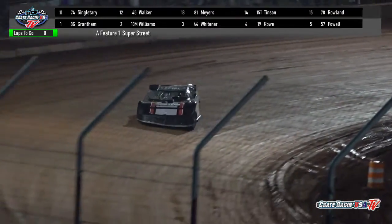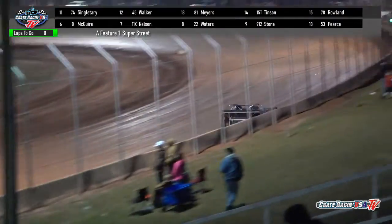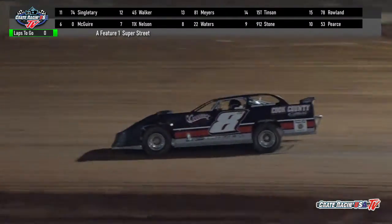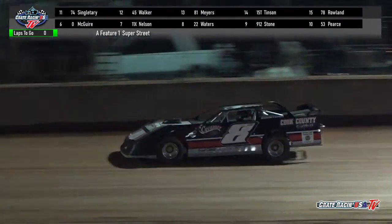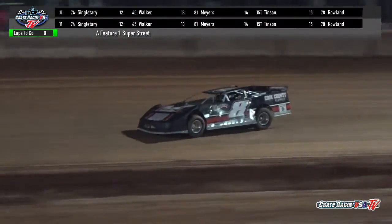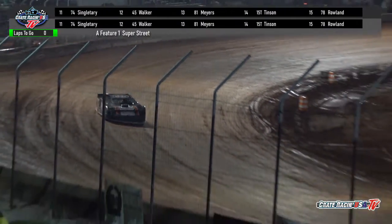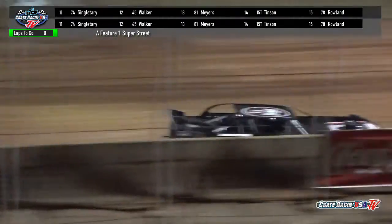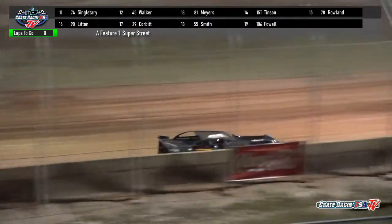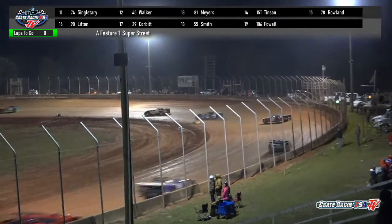Right now, he is way out. Big, heavy lead for him right now. Mentioned last night, a pretty sharp-looking ride in that 8 car. No real threat as of right now to his lead, the 10 of Mac Williams. There is the gap. You just barely saw the nose of Williams come across your screen. And there's Mark Whitener. Double duty for the Magic Man tonight, currently running 3rd here at the Super Street feature.